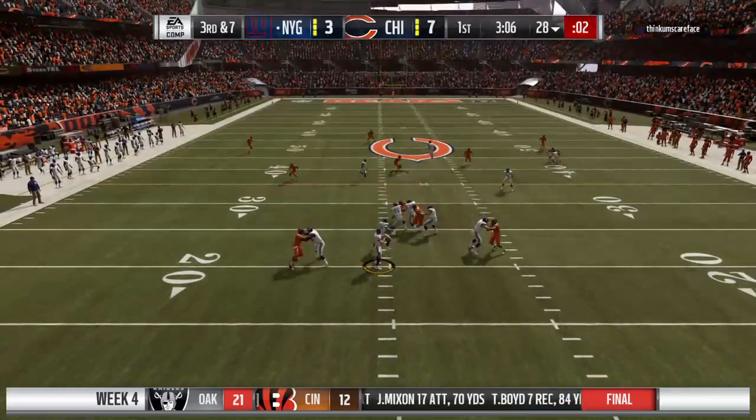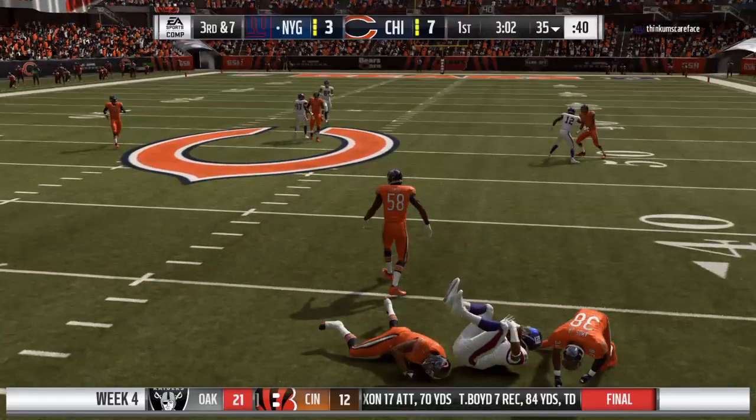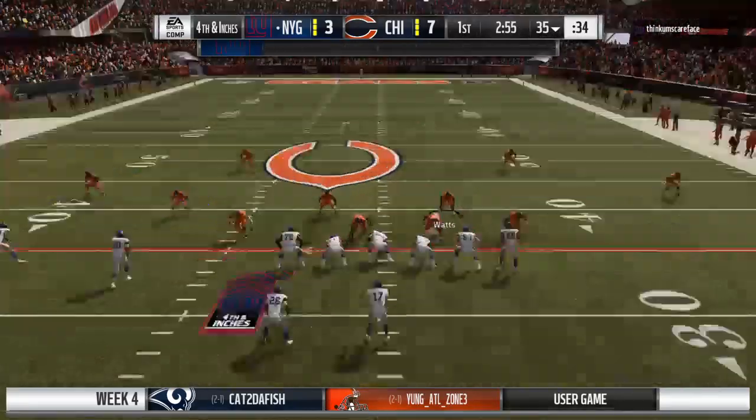From the gun on third down, Lauletta. Over the middle to Smith. And he's able to take this one up to the 35-yard line. The completion good for only 6, and that'll bring up 4th.